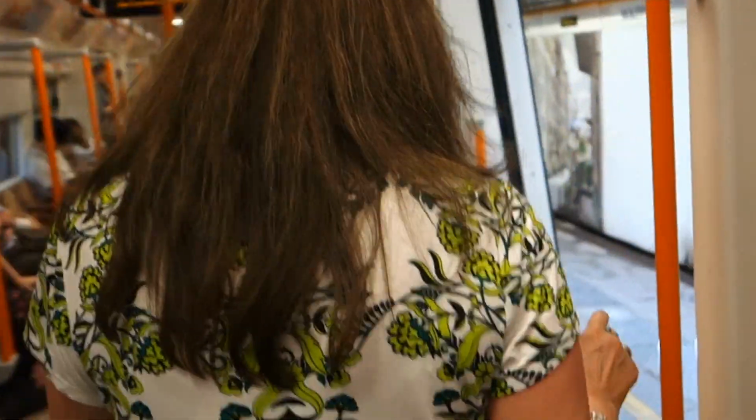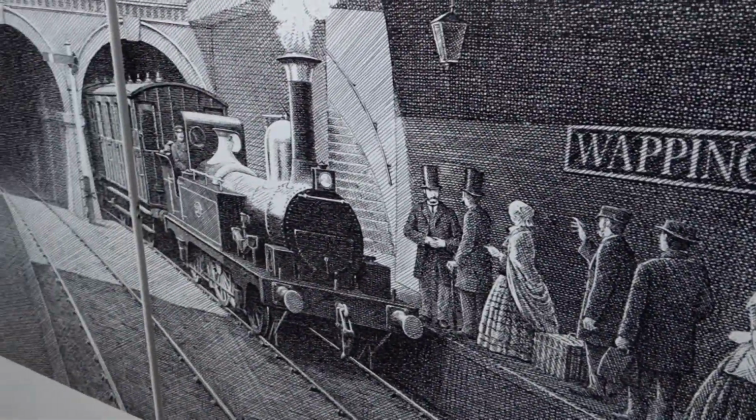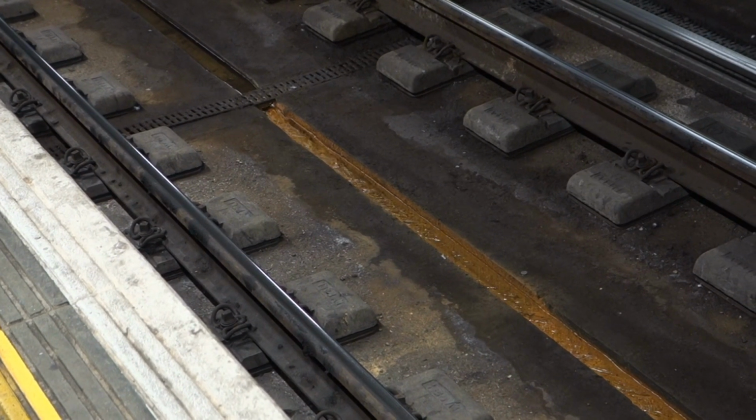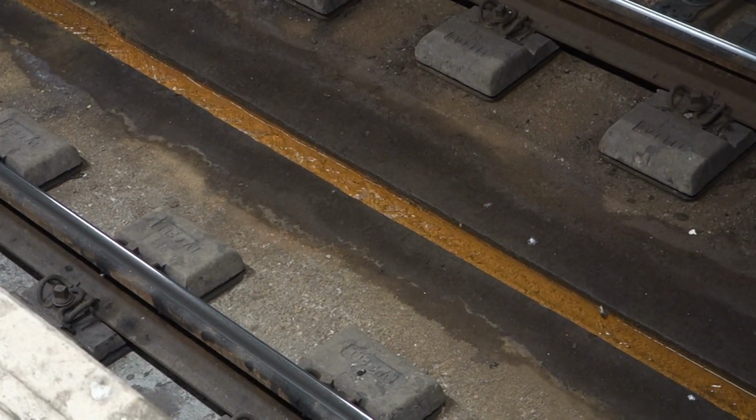We alight at the historic station of Wapping, just one stop north of Rotherhithe. However, the platform is a bit short. You have to be careful which carriage you travel in. It looks like it's leaking. No, it can't be, can it?